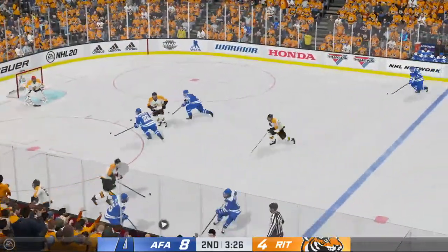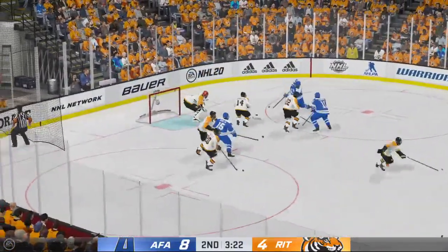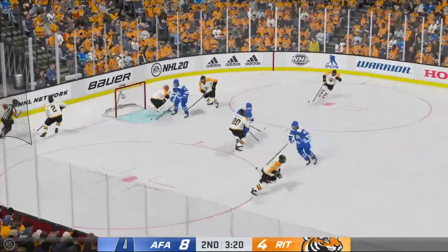Nolan's got the puck. Right on the doorstep. Skates in behind the cage. Lets it go with the stop.